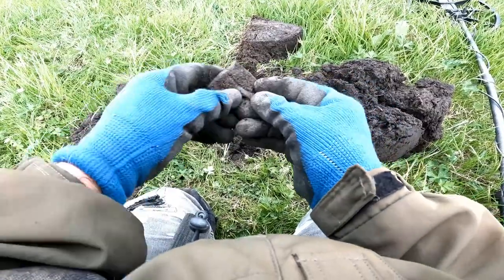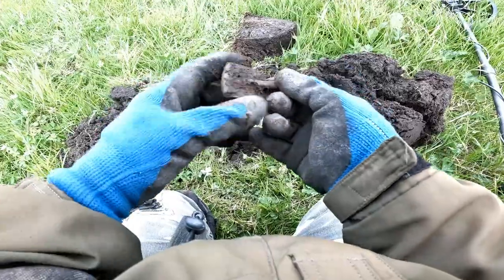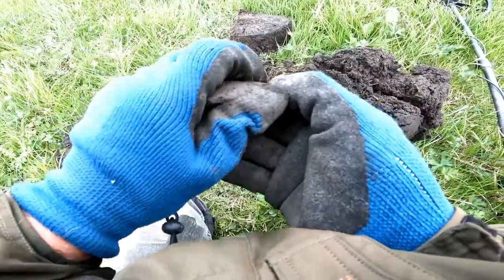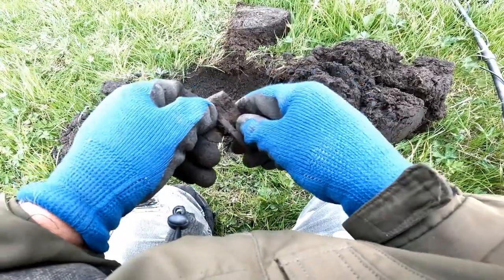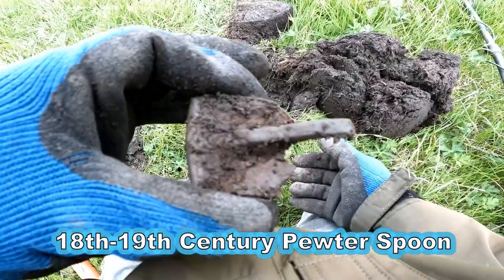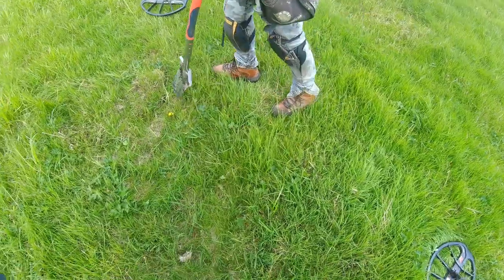43. Yes. A pewter spoon. Large pewter spoon for the use of. That's what that is. Large pewter spoon bent over. 70. Right, come on.